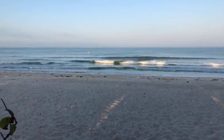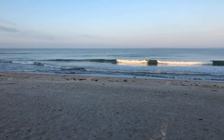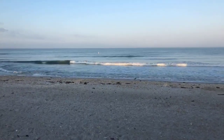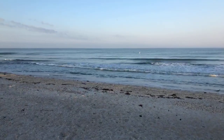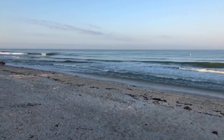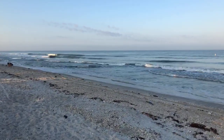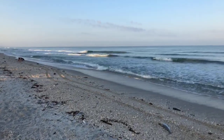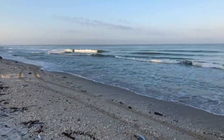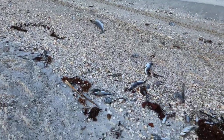Tide's making its way in. Still got red tide out here, unfortunately. Sad. Lots of fish on the beach. Again, lots of dead fish on the beach today. Not good. Lots of shells, but oh my gosh, look at all the fish down here.